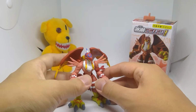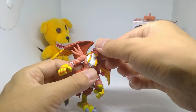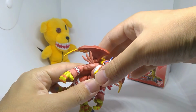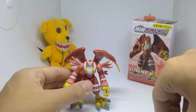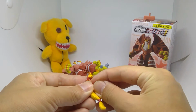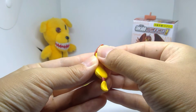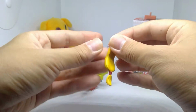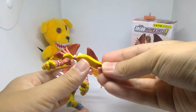And funny enough, same with WarGreymon, the head is technically on a ball joint. If we just remove it, here it's a peg, but here it is on a ball joint. So this part is on a ball joint. So you can move it if you really need to.